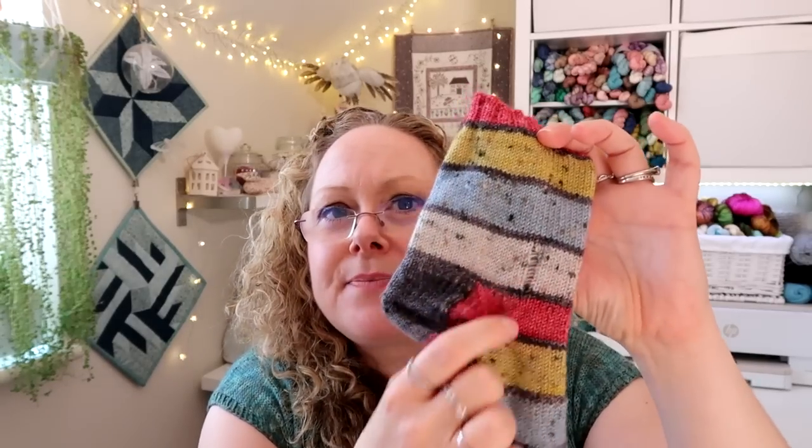Next week I'm going to do a tutorial on how to pick up stitches when you've dropped a stitch in your knitting. So I'm going to show you how I do that. I've got a pair of socks that I need to repair, so I thought I'd do that on video. It's a pair of socks that I knitted Adam actually, and somehow I've managed to drop a stitch. So I'm going to mend that on camera and show you how I do it. So that's going to be the video for next week.